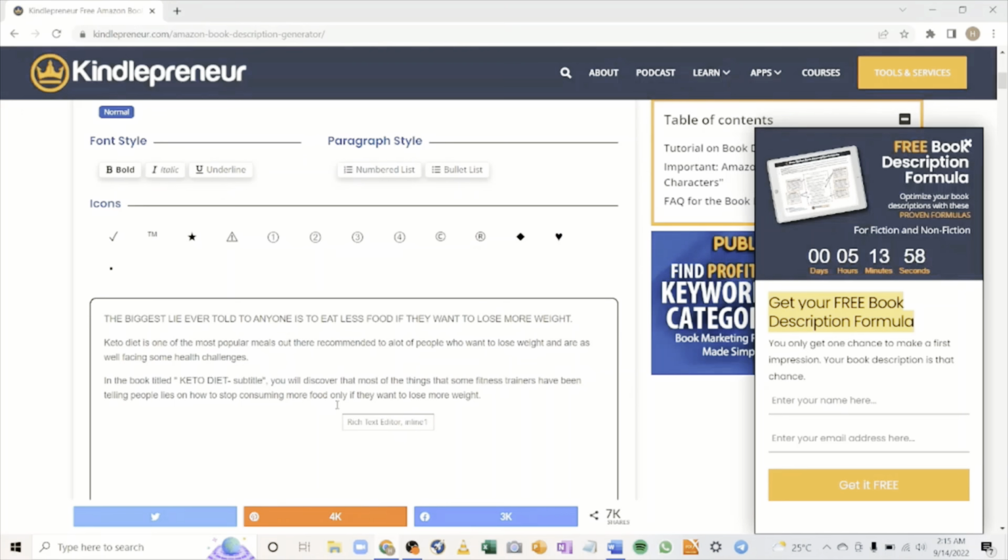Like, you have to be assertive, right? You have to be assertive. So you have to support it with proof that okay, this and this and this. You can even bring in statistics. You can just go online and get some statistics about the keto diet, how the keto diet has been able to help some people who are facing some health challenges and some people who are looking for ways to lose weight. You can just get those kinds of statistics and use them to support the idea you are presenting in your book description.